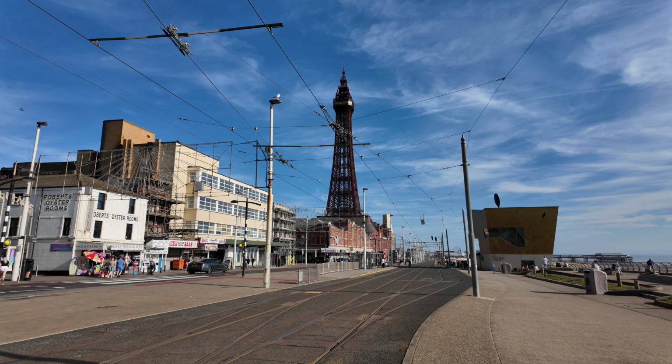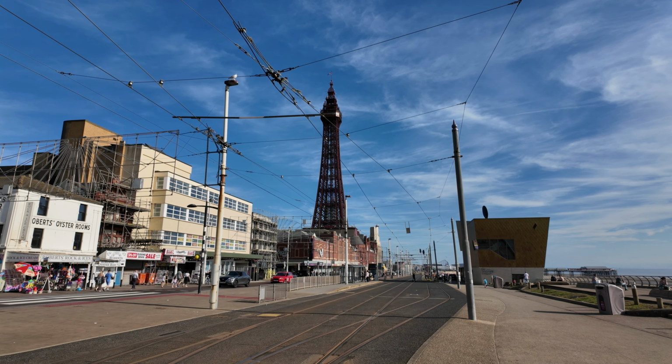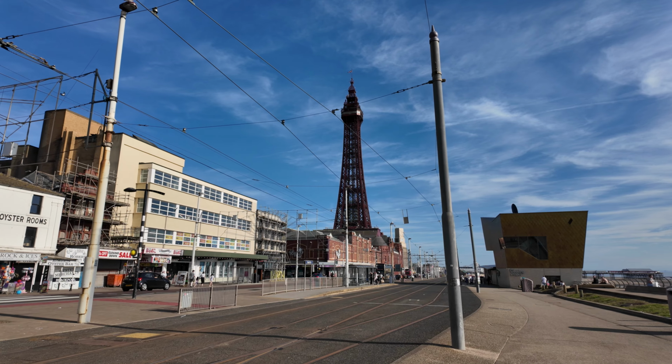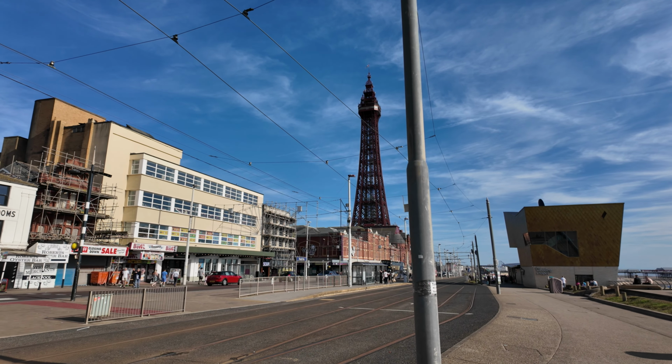So here it is, the famous Blackpool Tower. Look how dominant it is on the skyline here at sunny Blackpool at the seaside. You want so many ice creams going that speed?